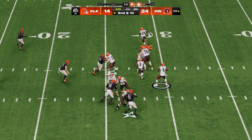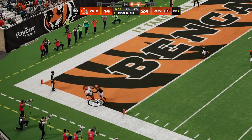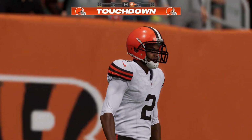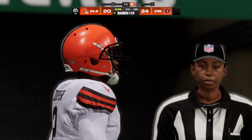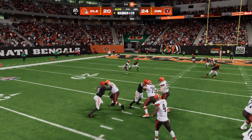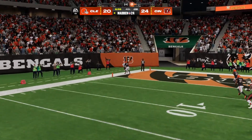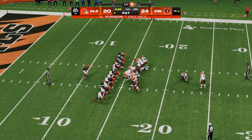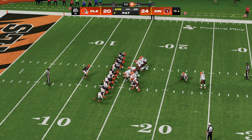Now it's Watson. And this is caught. Touchdown, Cleveland. Deshaun Watson finding Amari Cooper. And the Browns have made it a one-score game again here in the 4th. So how about that for an answer? They get the touchdown there, and it's back to a one-score game here in the 4th.